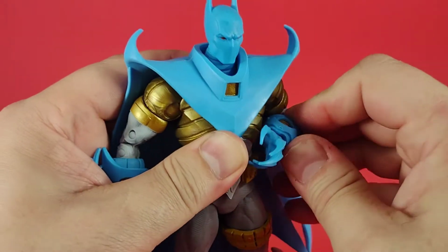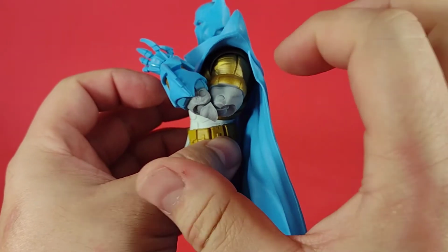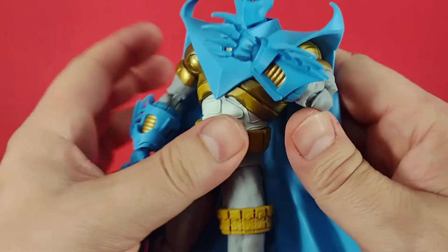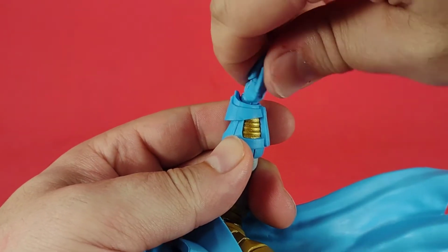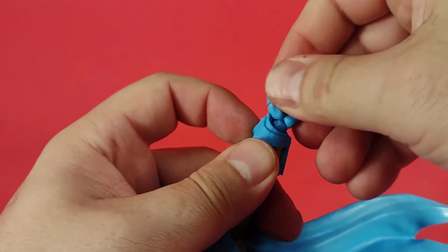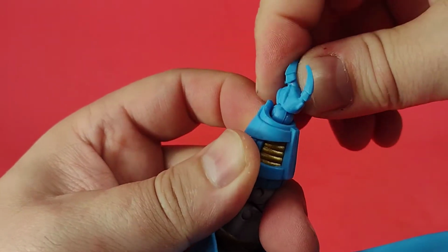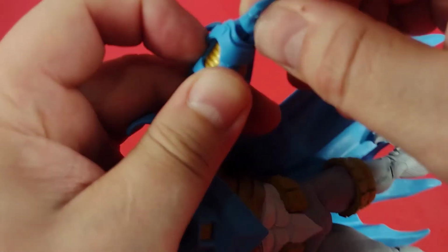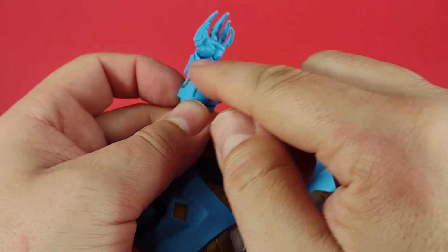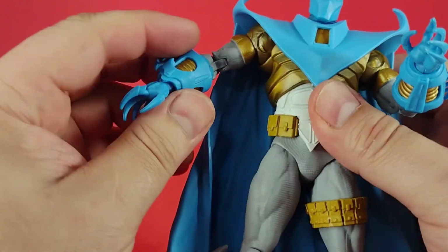He has bicep swivel. He has double jointed elbows that, because of the chunkiness of the gauntlets, doesn't really give the amount of travel that you'd want, but it still looks better than what I was expecting. And then the wrists, of course, pivot, hinge in and out, or you can do this. Come on, wrists, work with me here. They were working before. There we go. And then they'll go up and down. It sticks a little just because of the wrist bracer here. It gets a little hung up sometimes.